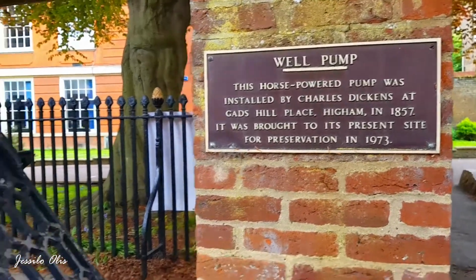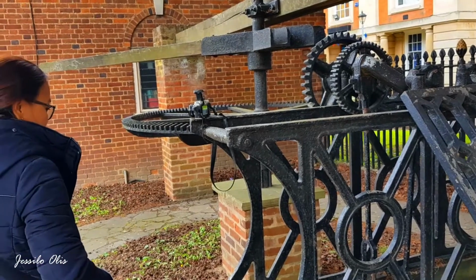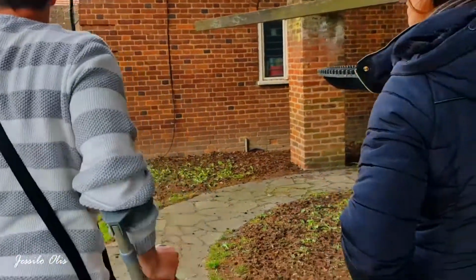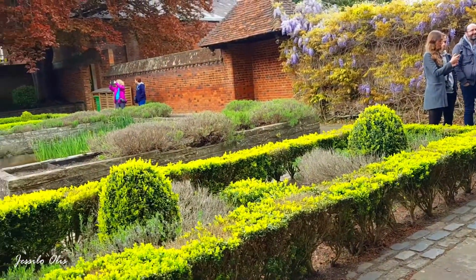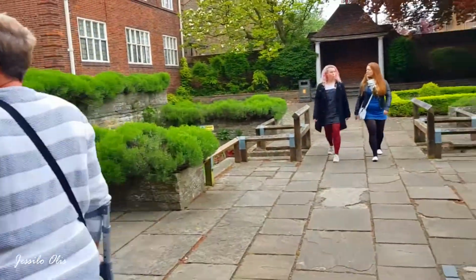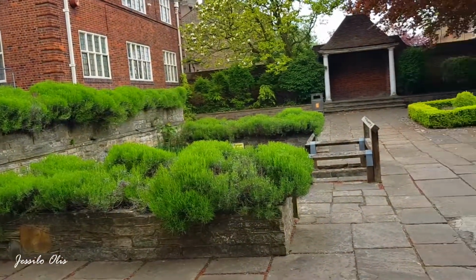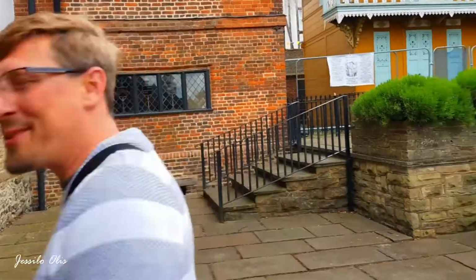This one? Yeah, so that's the water pump. I don't think it works in the middle, it's all pretty crap. Yeah, so the horse used to walk down in here. So it means that area previously has been used for gathering water. That was the water pump. So the horse walked round. Don't get me talking about this.